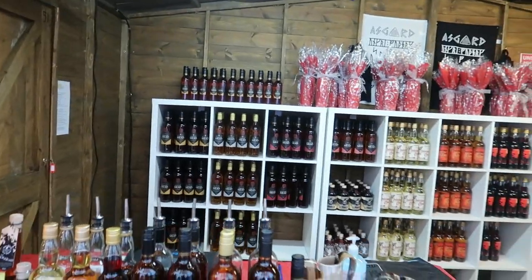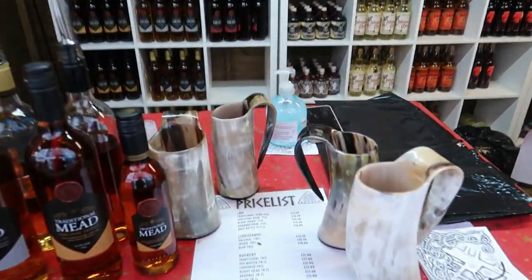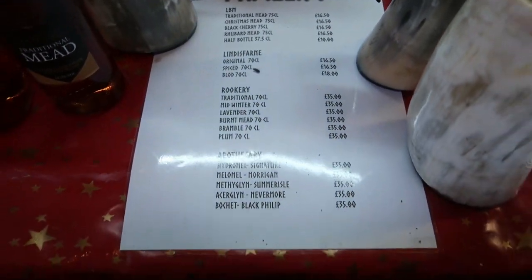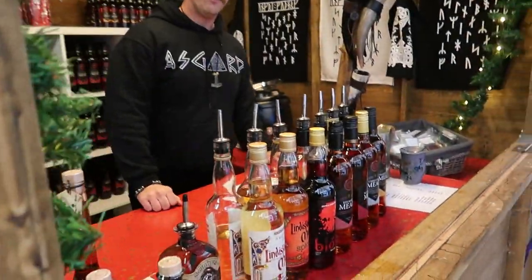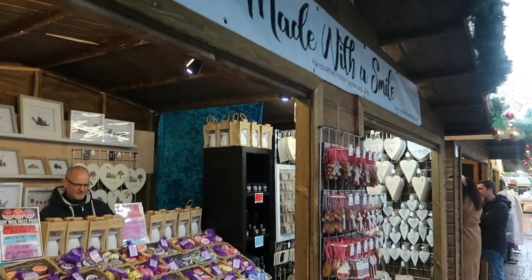So we've got another alcohol stall. This is really nice. There's more alcohol here, Val. No, you're not allowed, Val. Hello, how are you? You're not allowed. Look, it says over 18s and you're not 18. I am. You? I'm 24. No, you're not.